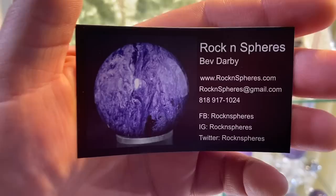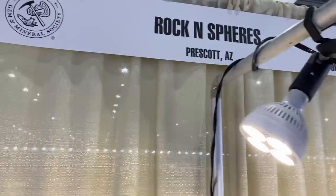All right, we're going to take a look at Rocks and Spheres with Bev Darby, booth 608 through 612. Rocks and Spheres from Prescott, Arizona. Really high quality stuff. She's doing all the spheroing by herself, and she's not using a core drill, which is extra impressive.